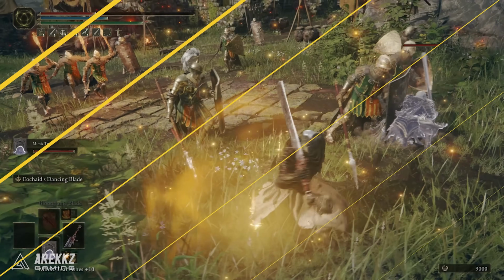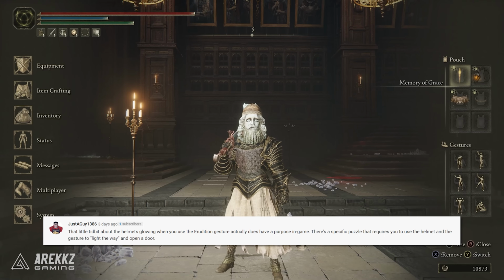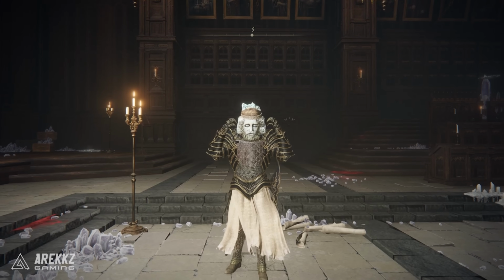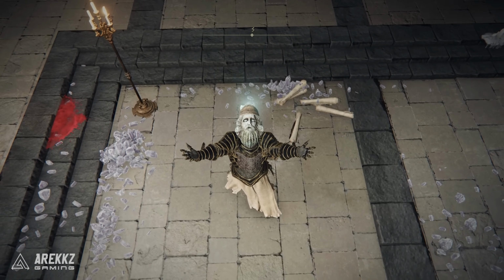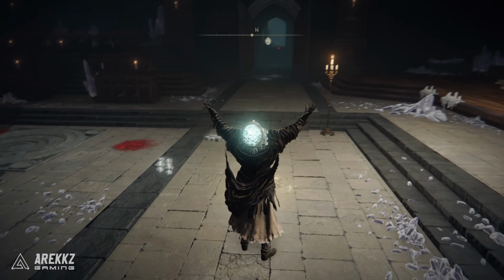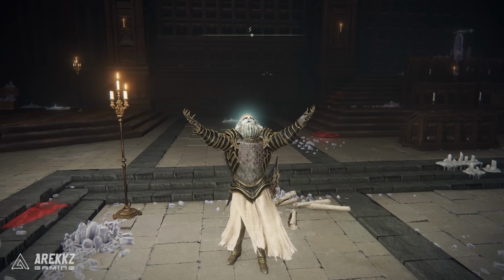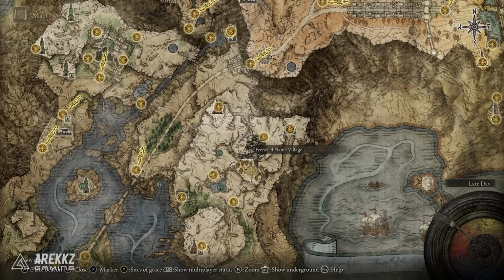Let's get started. This first one comes from JustAGuy1386. This is actually a follow-on from the last episode. You guys might remember there was a comment saying if you use the erudition gesture with one of these helmets, the helmet lights up. And I made the comment that I thought it was kind of cool, but seemingly just a fun interaction. However, JustAGuy said there is actually a use for this. There is a specific puzzle that requires that you use this helmet and that gesture to open the door. There are in fact two towers, which I have since gone and discovered.